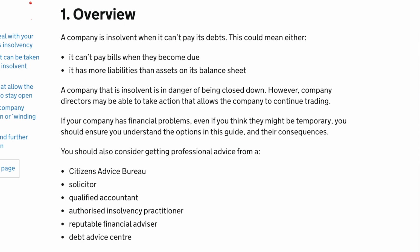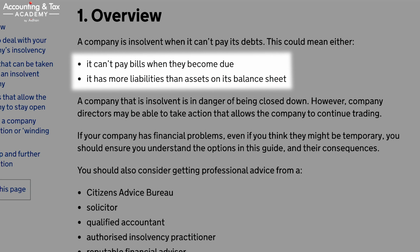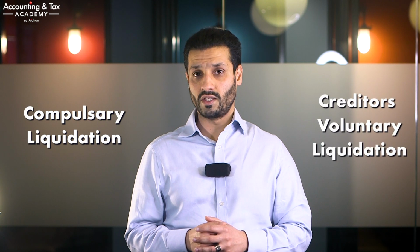An insolvent liquidation is far trickier. By definition, an insolvent liquidation means that a company is closing because it cannot pay its bills as they fall due, or the value of the business assets is less than its liabilities. Now, there's two broad scenarios here. Either your company is forced into liquidation by a creditor, known as a compulsory liquidation, or you as a director instruct what is known as a creditor's voluntary liquidation, or a CVL.